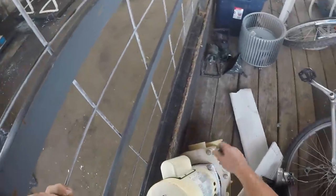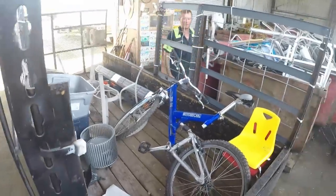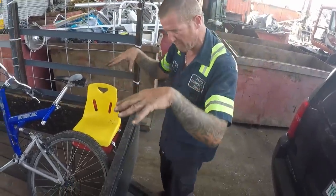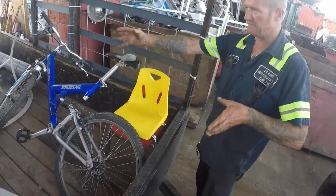I gotta come back with this anyways because I can't get this bolt. I can't get these bolts off. I'm gonna buy a trailer here tomorrow. Oh, are you? There's a small one laying right in the corner. It's got a washing machine and a refrigerator on it. It's got no deck, but I'm gonna weld two uprights.